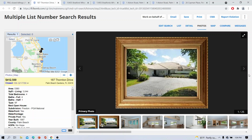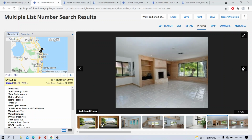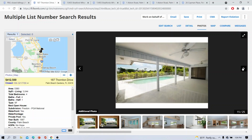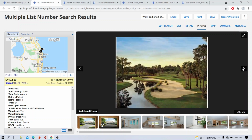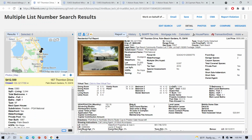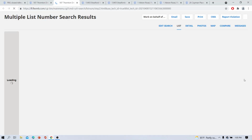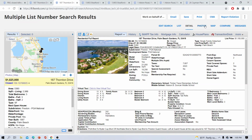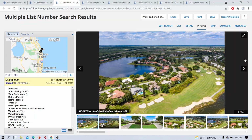Oh, first time I saw that. Okay, you put it in a picture frame, okay. Not the greatest photography. It looks like they probably updated this house because it doesn't look very updated when they paid $400,000 for it. Okay, back to the history. Let's see what they did to it. All right.